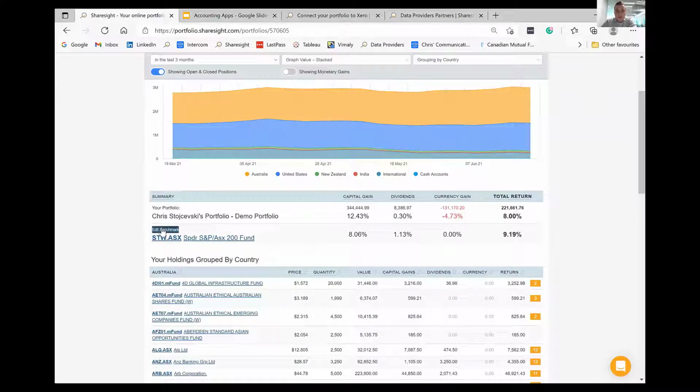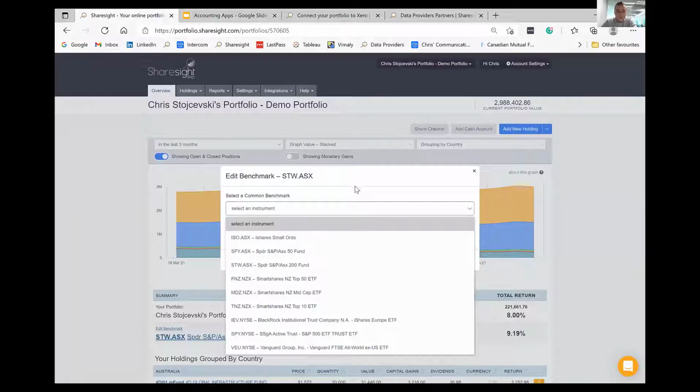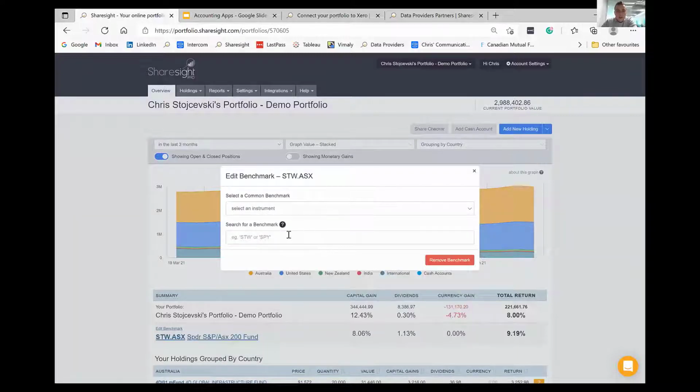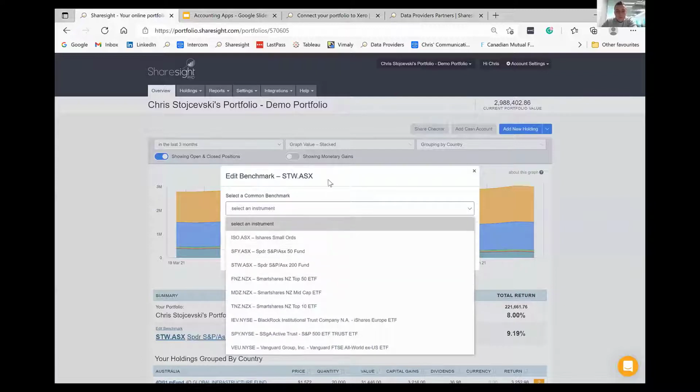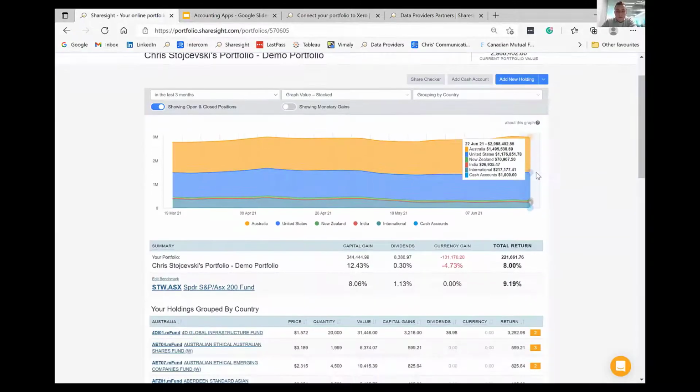This is a tool that financial advisors tend to use more than accountants and bookkeepers, but it is there. In particular, even DIY investors may look at it. They may want to compare their performance to a particular benchmark. So we've got a couple of default options, but any of the markets that we support, you can type in here and compare that as well.